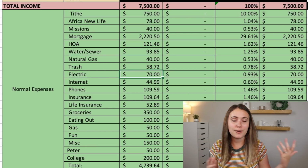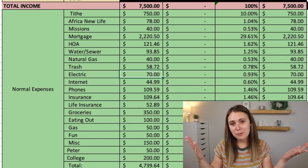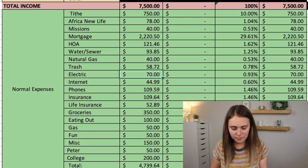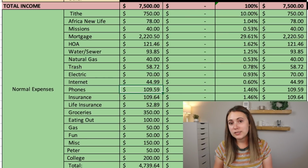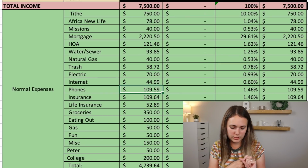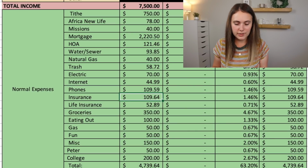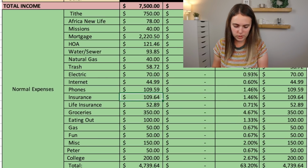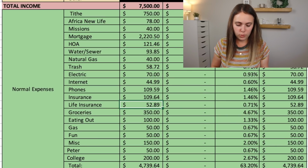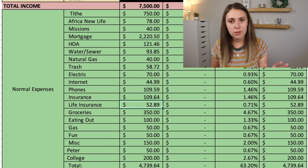And then we have electric, maybe around $70, maybe a little bit more. But this is for running our air conditioner. We do have central air, which is lovely, as well as any sort of lights that we keep on in our home. Then we have internet at a standard $44.99 each month. Then our cell phones, for my phone and Jacob's, at $109.59. And then our car insurance, which is at $109.64 for our 2013 Corolla and 2013 RAV4. Next we have is life insurance for myself and my husband Jacob at $52.89 each month. We just have a term policy.